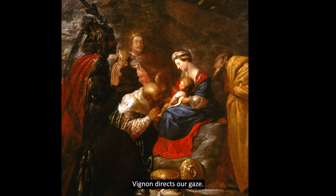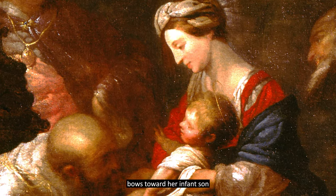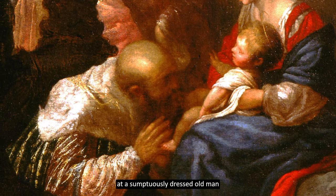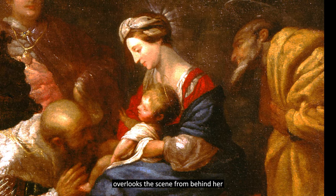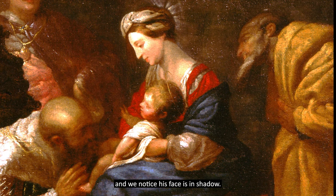Vignon directs our gaze. The Virgin Mother's head bows toward her infant son, who looks fondly at a sumptuously dressed old man kneeling before him, with gifts of gold nearby. Mary's husband, Joseph, overlooks the scene from behind her, and we notice his face is in shadow.